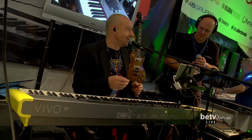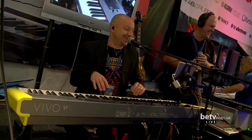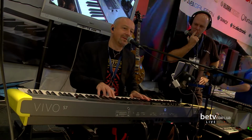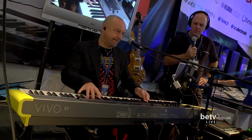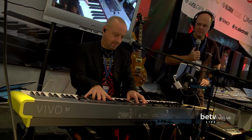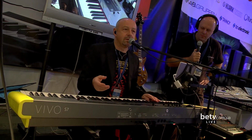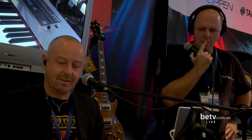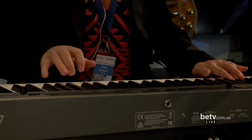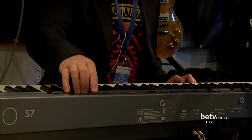Then, of course, we also have drawbar sound, organ sound. And of course here we can also have some overdrive. And the rotary speaker, the Leslie effect. So it's like that, okay? So we can do many very crazy things.